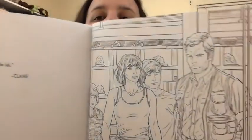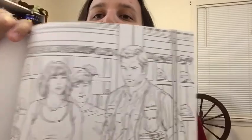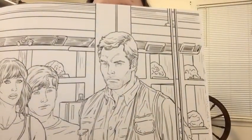Yeah, it's Owen. Owen does not look like Chris Pratt at all. Claire looks like Claire, okay? Anybody who's seen Jurassic World, you know what Claire looks like. That does not look like Chris Pratt at all. He looks like a gruffy, angry Ken doll. That would probably be my only complaint.